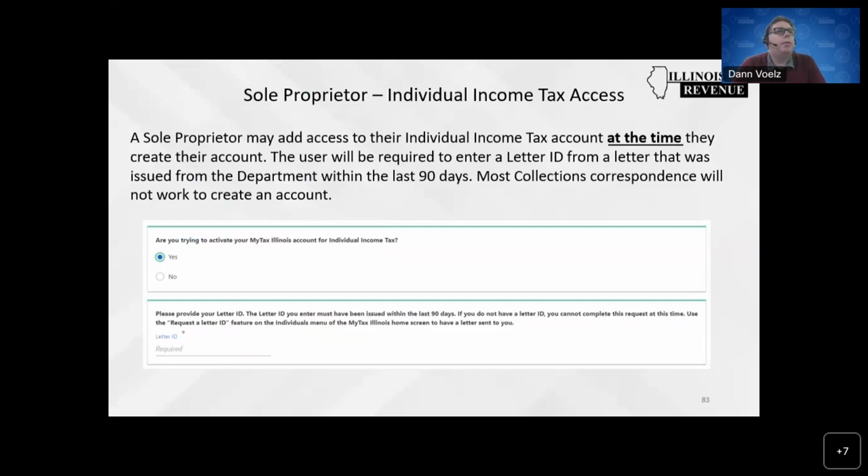If someone is a sole proprietor and they need individual income tax access, they can add access to their individual income tax account at the time that they create their account. The user will be required to enter a letter ID from a letter that was issued from the department within the last 90 days, just like if they were purely asking for an individual income tax account. Most collection correspondence will not work to create an account. There are a few, but in general, if you have a final notice, return correction notice, things like that, those are the type of letters that will work to access the account.